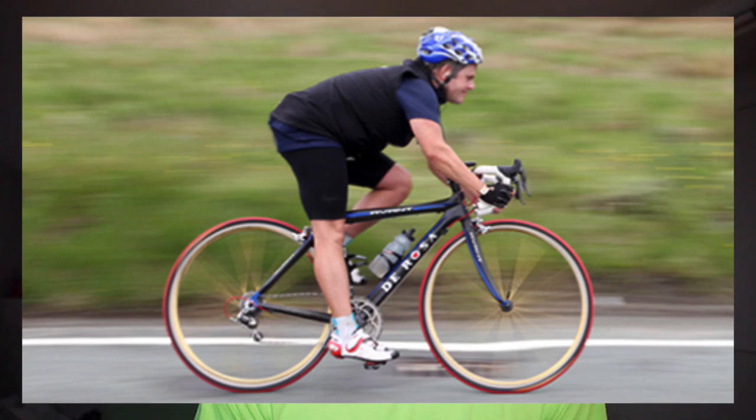That being said, for someone who's new to cycling, they can be a little bit uncomfortable to ride because you're in a more aggressive riding position. So for people who are really new, they might be a little bit uncomfortable at first as compared to either a hybrid or a mountain bike.